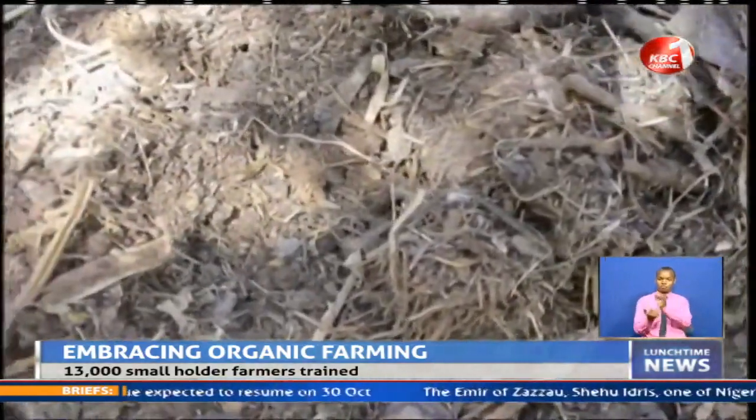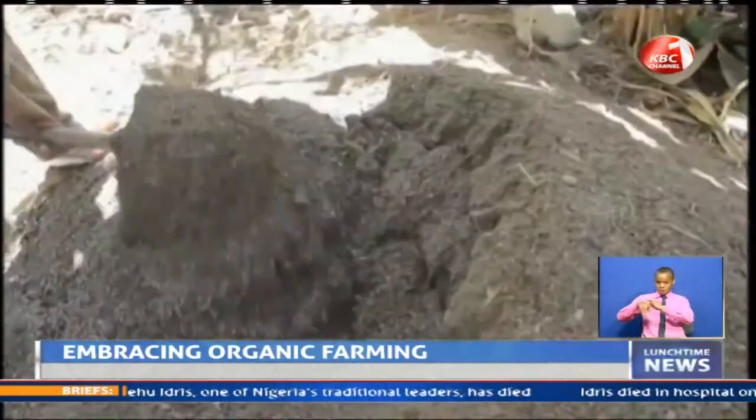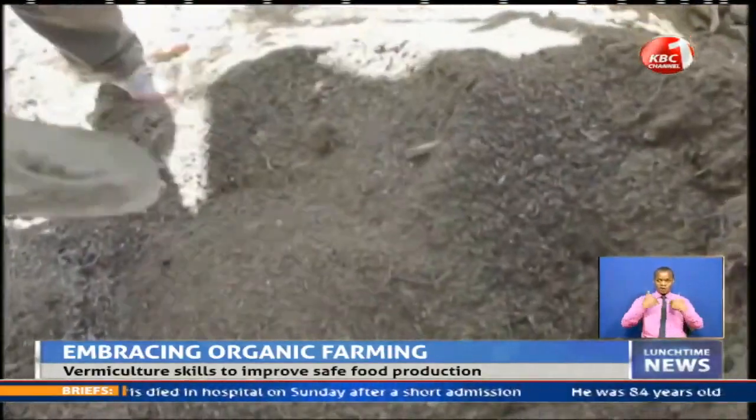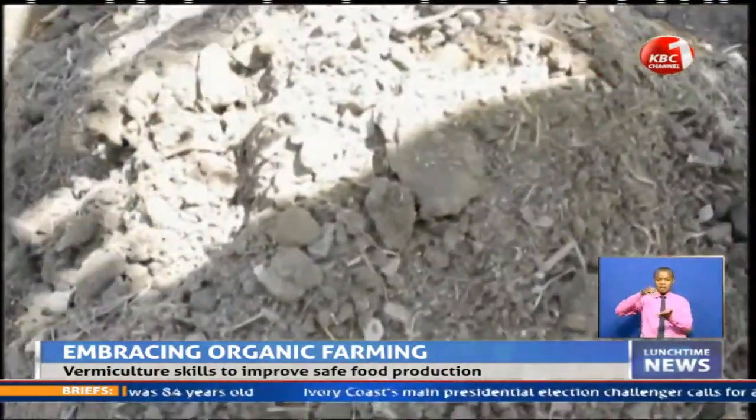The initiative has been extended to 5 primary schools in the targeted counties to help inculcate in participating children the value of cultivating and consuming organic food in the face of rising cases of non-communicable diseases in the country.